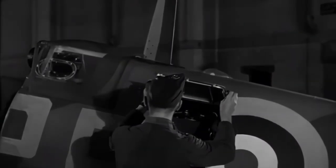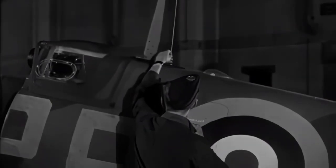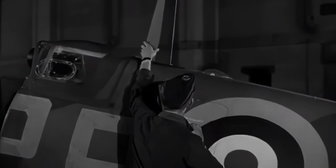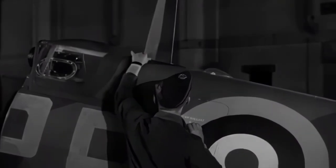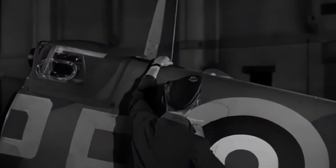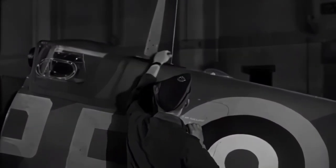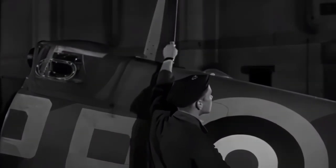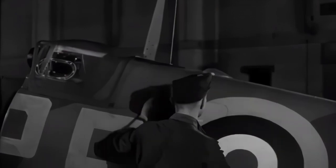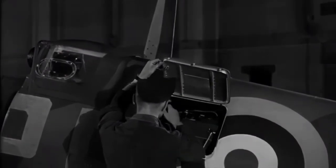Continuing in the fuselage group, he examines the aerial for security. He pays particular attention to the security of the mast and to the cleanliness of the insulation panel. Dirt and foreign matter on this are going to reduce its insulating properties. He sees that there is no fraying of the aerial wire. He inspects the insulation and lower attachments of the aerial mast for security.